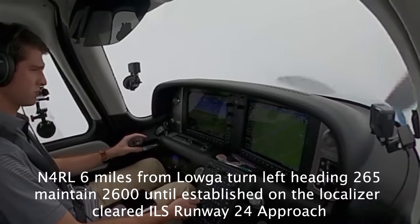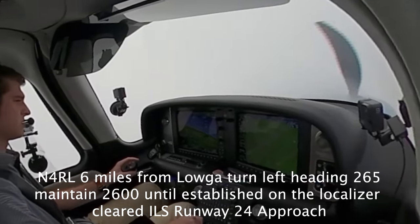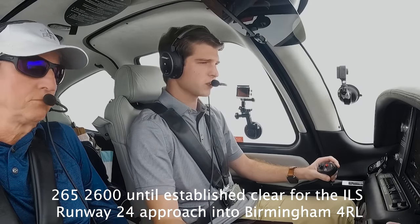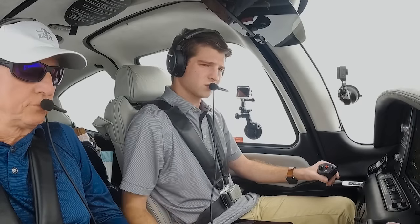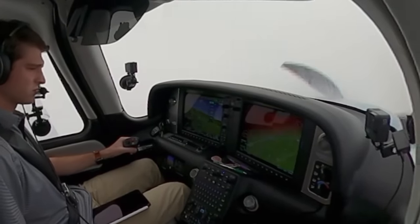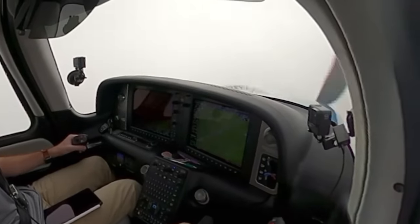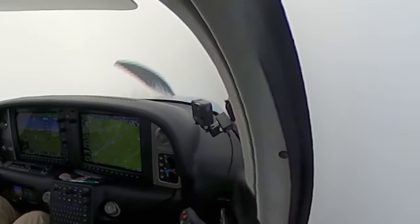4 Romeo Lima, 6 miles from Logan, turn left heading 265, maintain 2600 till established on the localizer, cleared ILS runway 24 approach. 265, 2600 till established, cleared for the ILS runway 24 approach to Birmingham, 4 Romeo Lima. Hit your button. 777 Alpha Uniform at 8000. 777 Alpha Uniform, Birmingham approach, Birmingham altimeter 2908. 908, 7 Alpha Uniform. And departure, 55's off Birmingham, 3300 for 4000 runway heading. Birmingham departure, radar contact, climb and maintain 10,000. 10,000.